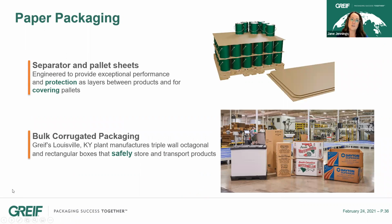Greif manufactures separator and pallet sheets in our group of specialty converting mills across the US. We have many customers that use these sheets as can and glass separators in food and beverage plants. These sheets are specially engineered to provide exceptional performance and protection as layers between products and for covering pallets.